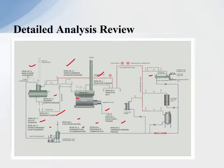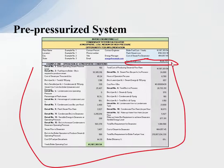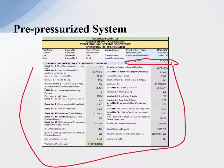Then we take this information here and we input it into our software system, and we just took another example here, and the example here was an atmospheric system, and we came up with a total energy loss of $226,000 in energy loss. But the software system analyzes everything in the system with the calculation. So when we calculate out the implementation of a pressurized system, we give a very conservative number of what's going to be achieved in the steam losses or energy reduction. And that really gives us a good number for the payback in the system.